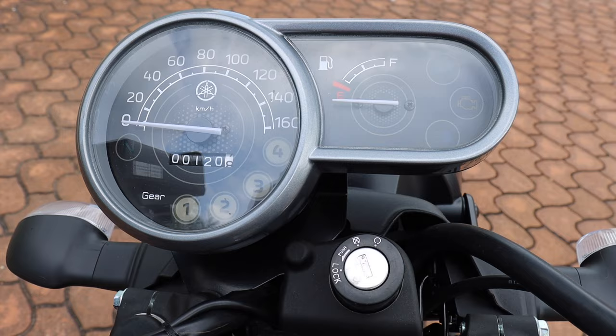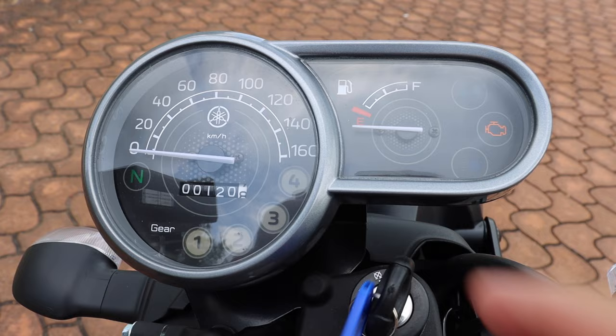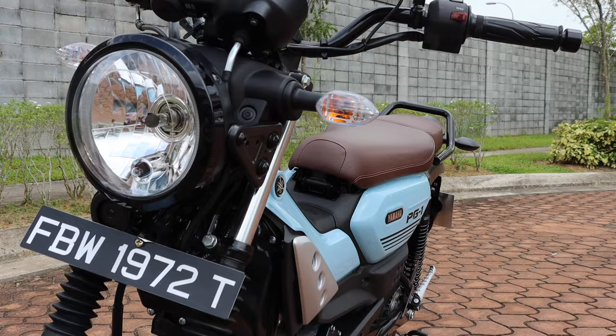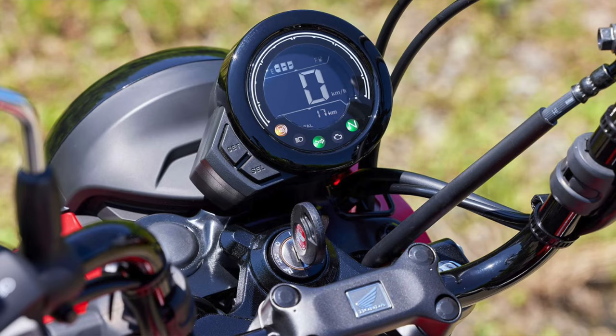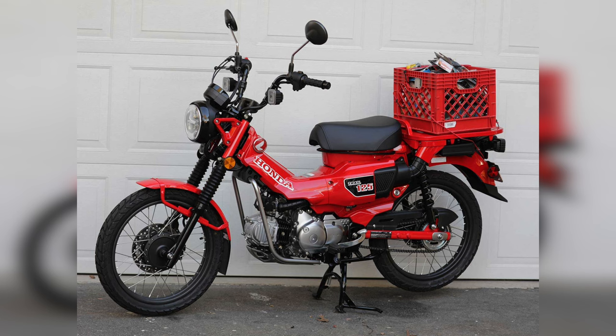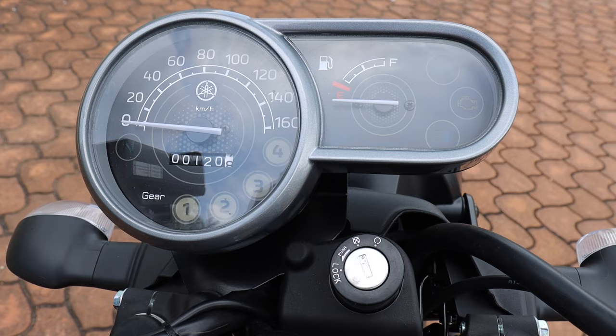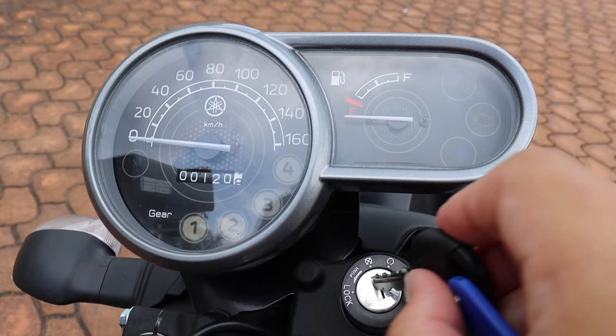Okay, so up next, we come to the gauge cluster, and it's a full analog with retro styling. This is something very rare for a 2024 era bike. Usually, even as budget-oriented as this bike is, it will come with a minimum LCD display. Even the CT125 is using an LCD display to somewhat modernize it. And I feel that it's a weird decision on Yamaha's part on why they did this, but it is what it is. And also, it does pack in a fair amount of information and gauges over here.